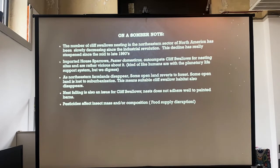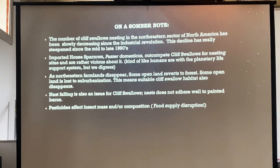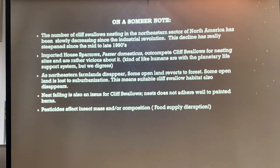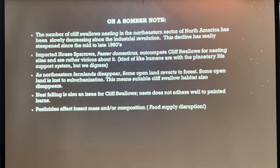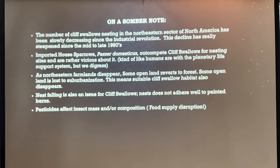And as northeastern farmlands disappear, some of it grows in, some of it gets urbanized, it's less than ideal for cliff swallow habitat. And to add to that, we have modern paints, and when people paint their barns with this stuff, the nesting material does not stick to the paint. They fall off.